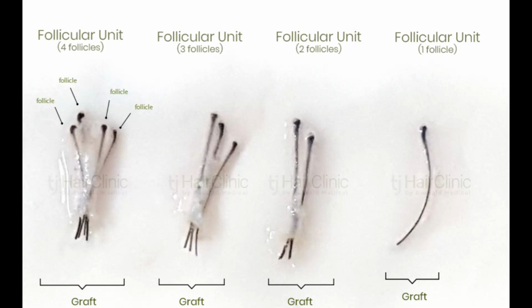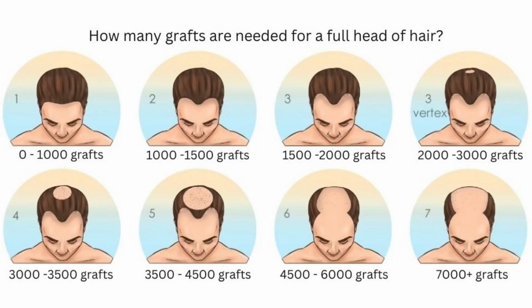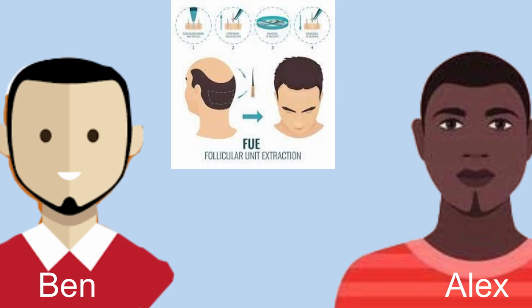Grafts can be 1 hair up to 4 hairs, and some people even have the golden 5 hair graft. Now this is rare and it all depends on your donor, but most people have 1 to 2 hair grafts more than anything else. Take this chart for example. This chart is a great starting point for where you are on the Norwood scale. Let's take Ben and Alex. Both are Norwood 2 and have noticeable thinning. They decide they want to get a hair transplant.